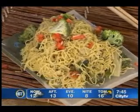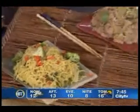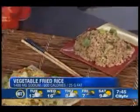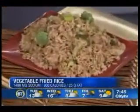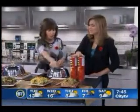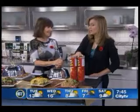Instead, you could have the fried rice, 900 calories, 25 grams of fat, 1,400 milligrams of sodium. And if you want to know sodium, you can eat 4 containers of Pringles for the amount of sodium in those lo mein noodles. And this is all vegetarian. There's no beef or anything in there.